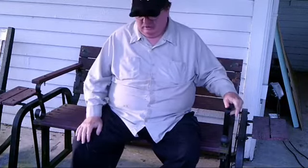Then my shirt tail has to be tucked in. I wear long sleeves. I don't wear t-shirts. You'll notice that in my videos. College Hill Farm has chiggers. So I wear long sleeve shirts.